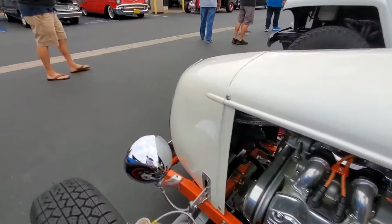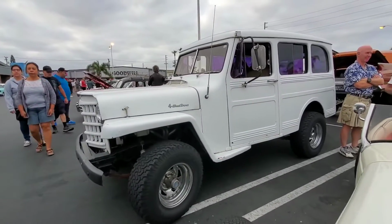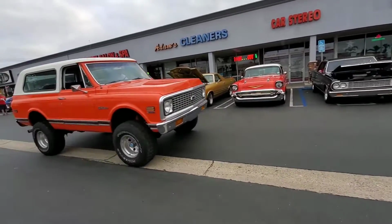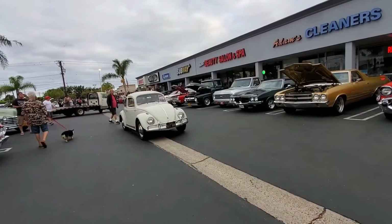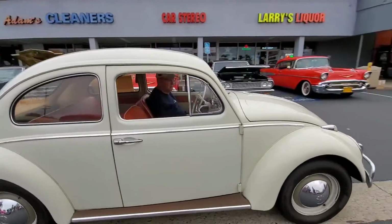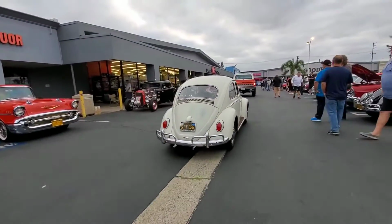Way cool, huh? Yeah, it's a four-wheel drive Jeep. Going in here, we got a K5 Blazer, right over there. Four-wheel drive. Man, a Volkswagen. Little white Volkswagen, California original, got a California black plate on it. Probably about a '64, I'd say.